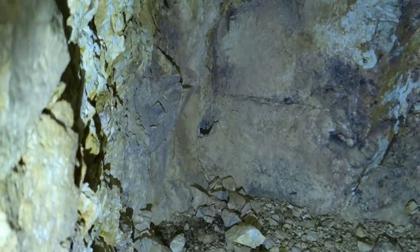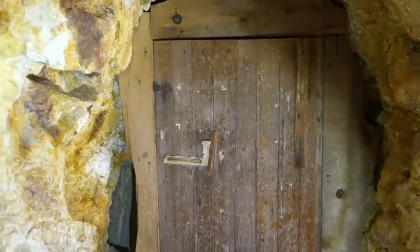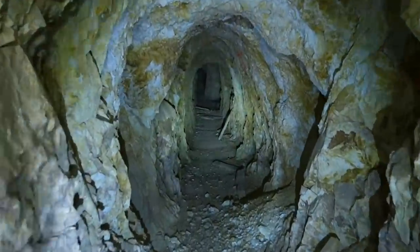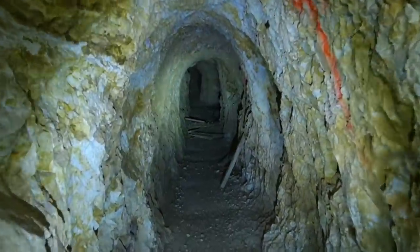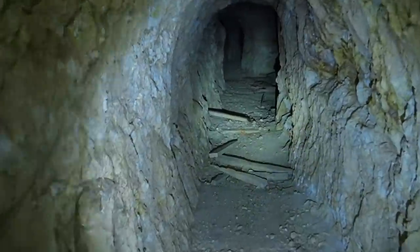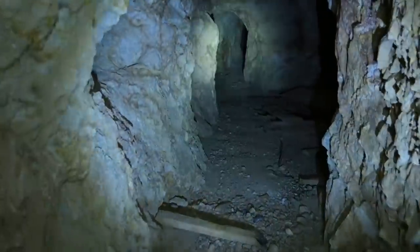Okay, that little corner threw me off. I wanted to be sure. Just check out the powder magazine there. Let's go see what's ahead. There's colorful rock in the adit here. You see they had rail in here at one time. You see where the track ties were. The rail has been removed.